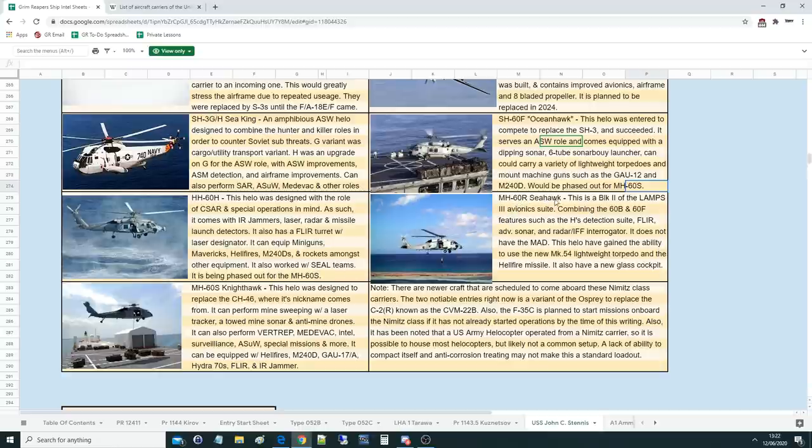MH-60R Seahawk. This is a Block 2 of the LAMPS, with an anti-submarine avionics suite combining the 60B and 60F features such as a detection suite, FLIR, advanced sonar, and radar IFF interrogator. It does not have the MAD. This helo has gained the ability to use the new Mark 54 lightweight torpedo and the Hellfire missile. It also has a new glass cockpit.